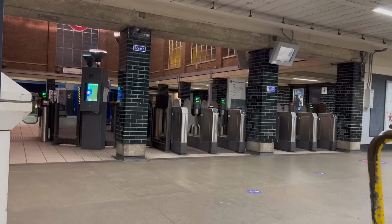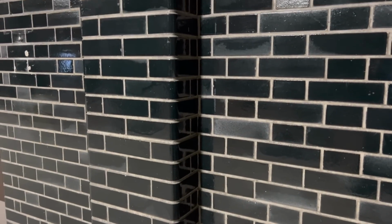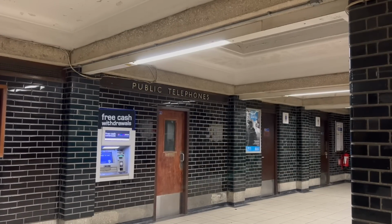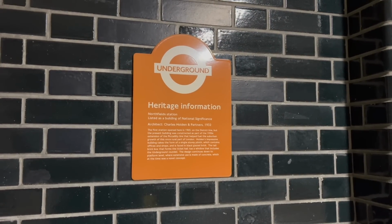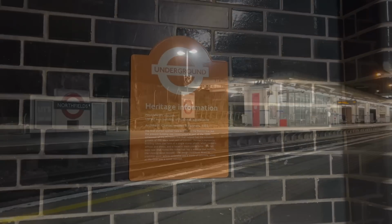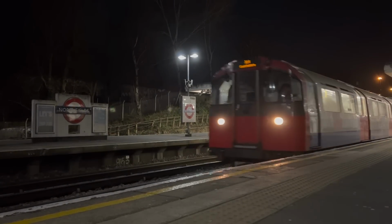Light really is everything in this design, as well as the huge windows and the uplighters. These glazed bricks were used because they reflect light. They were rather more hard-wearing than the bricks at the higher level. At one time, as you can see here, there were public phones, and this is also one of the few tube stations that has public toilets. In 1994, the whole shebang was Grade 2 listed, although I don't think anyone has any plans to knock it down anytime soon. Replica lamp standards were installed on the platforms to complement the original platform signs.